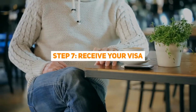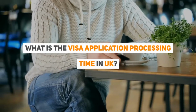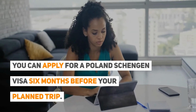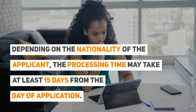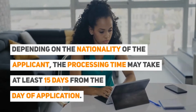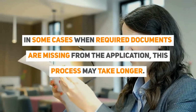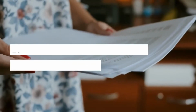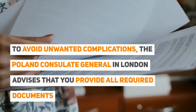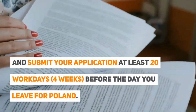Step 7. Receive your visa. What is the visa application processing time in UK? You can apply for a Poland Schengen visa 6 months before your planned trip. Depending on the nationality of the applicant, the processing time may take at least 15 days from the day of application. In some cases, when required documents are missing from the application, this process may take longer. To avoid unwanted complications, the Poland Consulate General in London advises that you provide all required documents and submit your application at least 20 workdays or weeks before the day you leave for Poland.